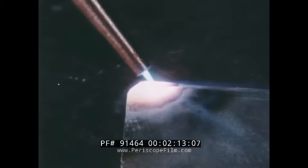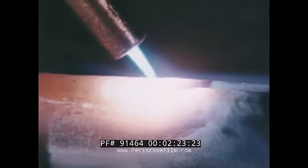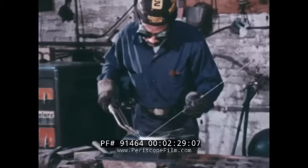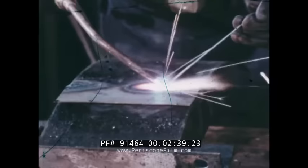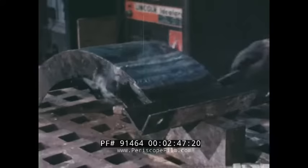Gas or oxyacetylene welding is one of the most versatile of welding processes. Here, the welder is joining two pieces of metal by fusion welding. Using the torch, he is melting both pieces of metal while at the same time melting the metal rod. The result is a melting and fusing of both the metal pieces and the rod into one solid piece.